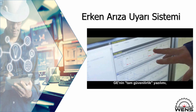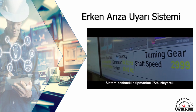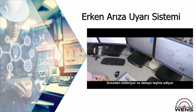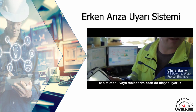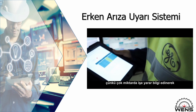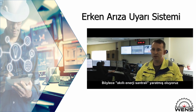GE's Reliability Excellence software sends data about how each part of the facility is performing. The application identifies early warnings of anomalies or pending issues through round-the-clock monitoring and diagnostics across the entire plant. The same information we can monitor in the control room, we can also monitor on any mobile device, an iPad, etc. We're very excited about it here because it's giving us more information and usable information. It's allowing us to make better decisions. So what you're doing is actually making it a much more intelligent power station.